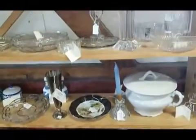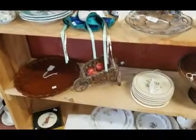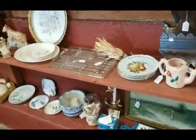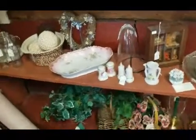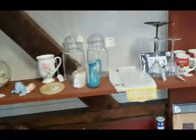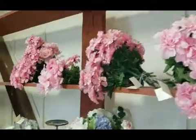And of course there's assorted porcelain and glass, Fenton pieces, and other nice glassware. Of course it wouldn't be one of our sales if we didn't have a little bit of Pyrex. And we do have a few nice remaining artificial flower arrangements.